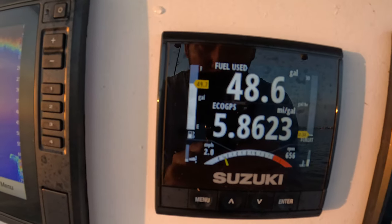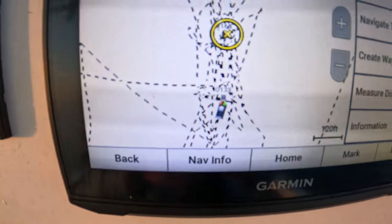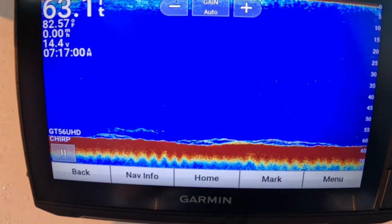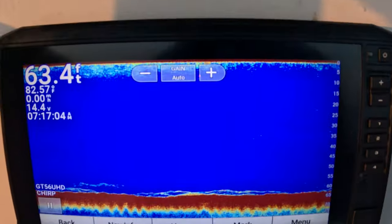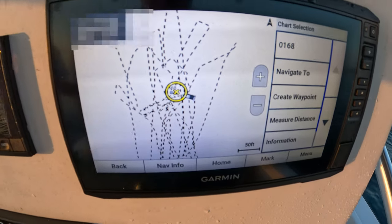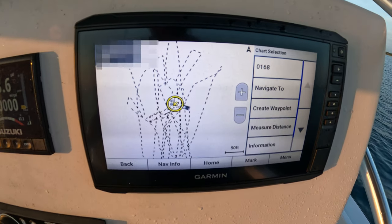We're moving 2 miles an hour right now to the north, hoping to get right near that spot. So we are tight on the anchor, 63 foot of water. We ended up 35 feet from the spot. You guys think I'm gonna give you those numbers? You're crazy.